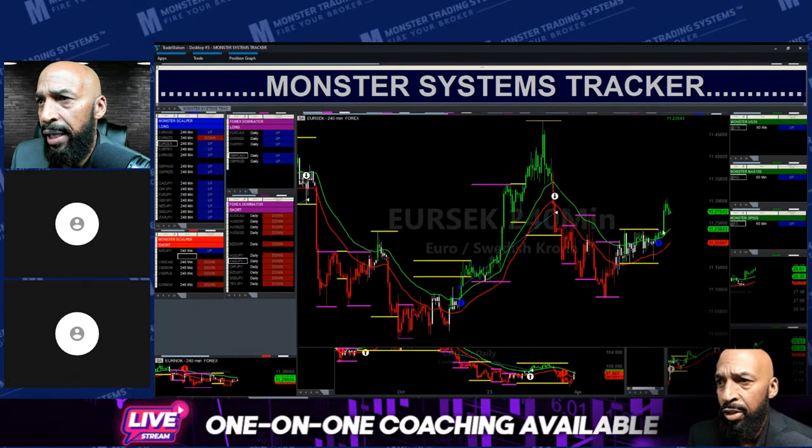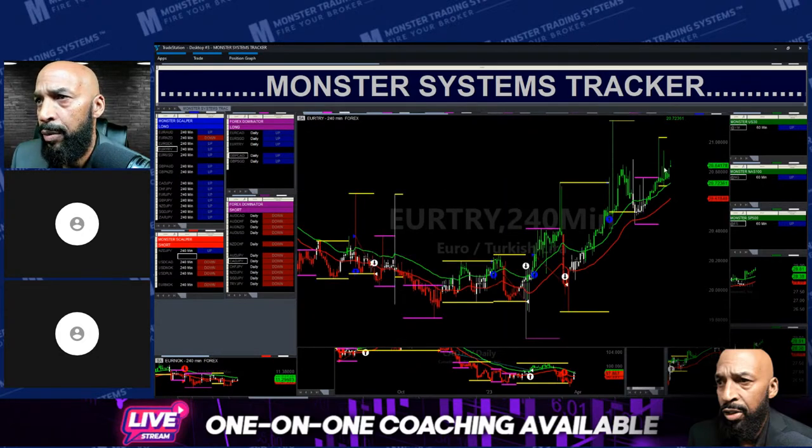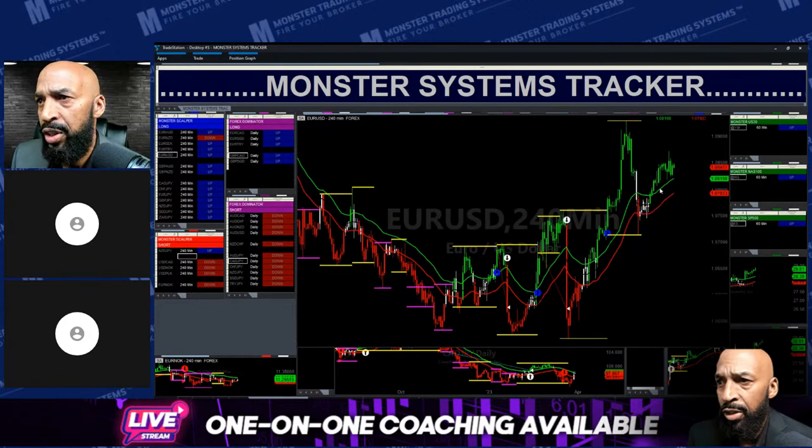EUR SEK, same thing, buy signal here, right? Nice big candle, continue to hold if you're in it, nothing to do. EUR TRY, nothing to do, it's moving higher. If you're in it, just hold it. EUR USD, holding fine here.